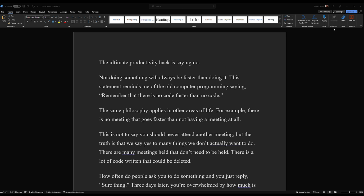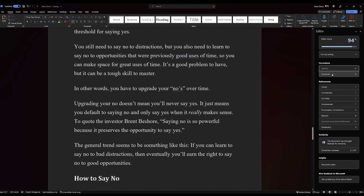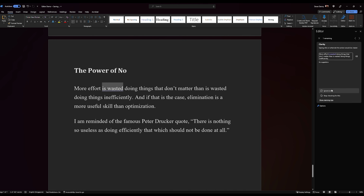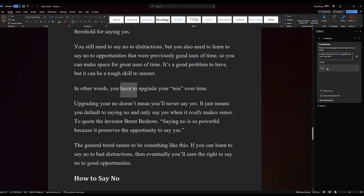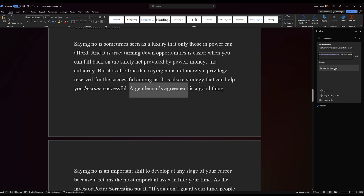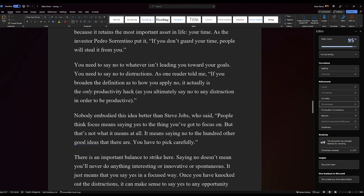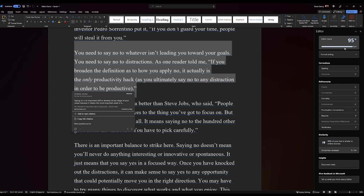Click on Editor once you're done with your report. Select the type of writing it is, and you will get corrections for spelling and grammar, refinement for clarity, conciseness, formality, inclusiveness, and more. Editor also helps you check for similarities on the web and even gives you an editor score.